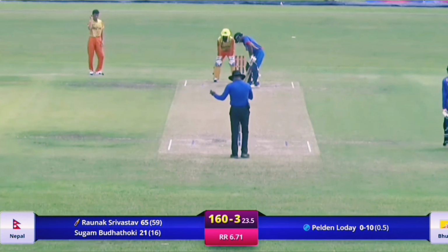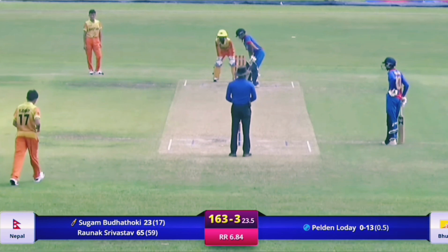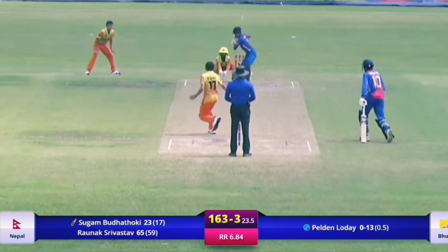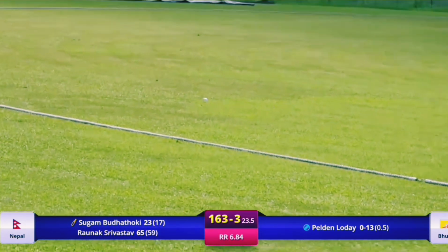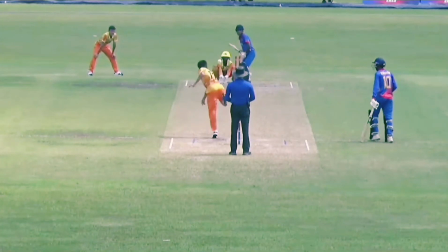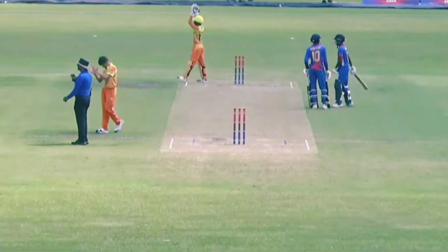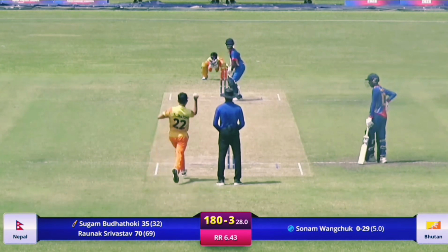No ball signal with the umpire, so another scoring chance. This time it will be Sugam on strike, and he hit the first maximum. Short pitch smashed away on the offside. And another boundary. So runs are coming thick and fast for Nepal here. And quickly, we're seeing that they've started to look very good out there. Short and wide, easy pickings, and the bowler will be very disappointed. And Bhutan will be very worried with the way they're going about it. Another dominant display with the bat in hand for Nepal.